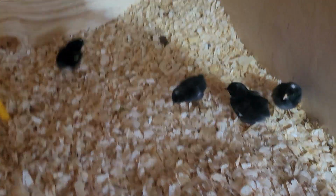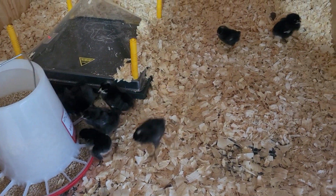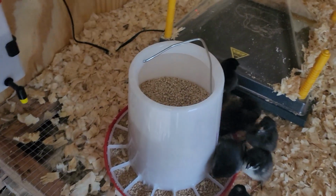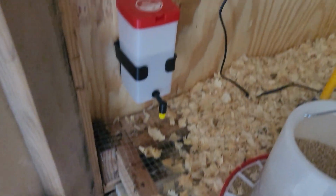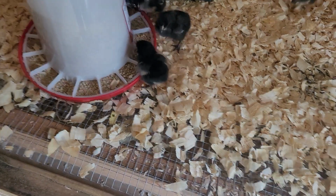4 and 4. You learn to count in pairs and groups whenever you have animals, I've found. They're eating like crazy. I'm pretty sure I haven't filled this up since I put them out there, and nor have I filled that up. So that's about what they've eaten in about a week. You guys stay back from the edge.